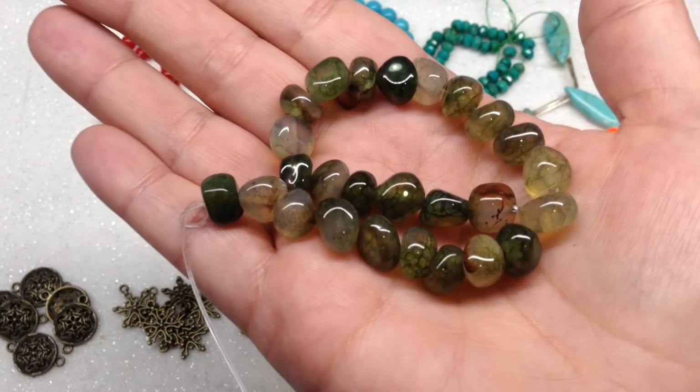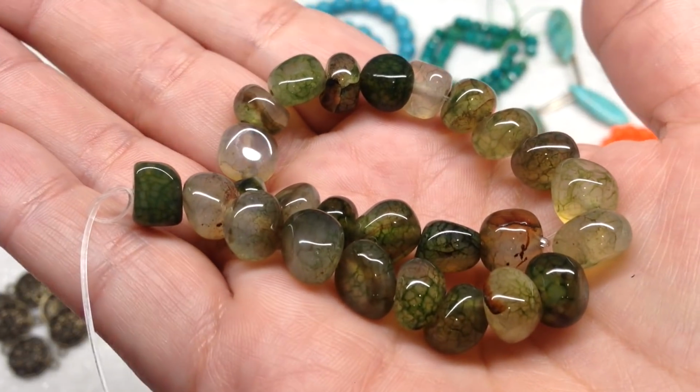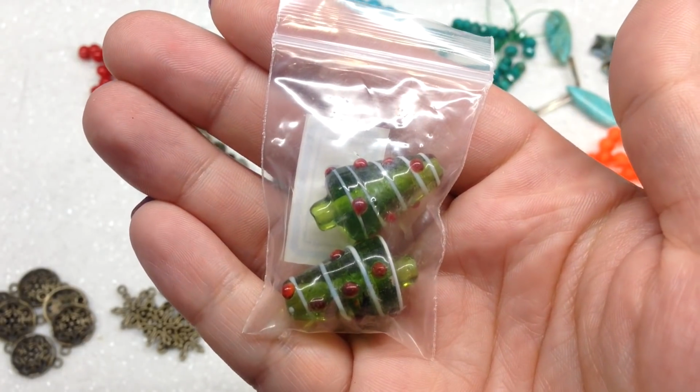That's something I definitely would have paired with these. And I like how they're all just a little bit different. All right, our next item is bag number 15.